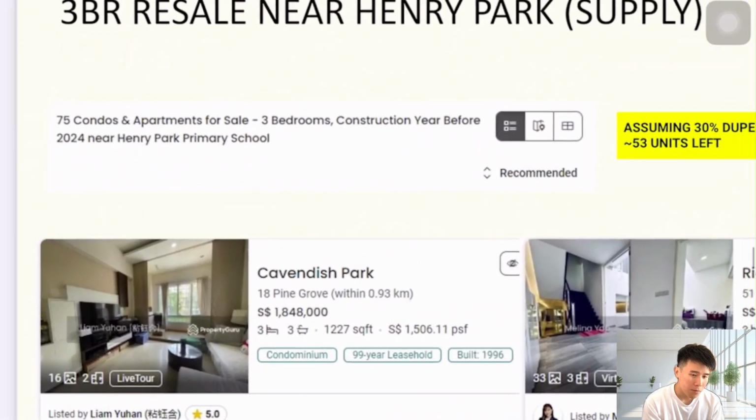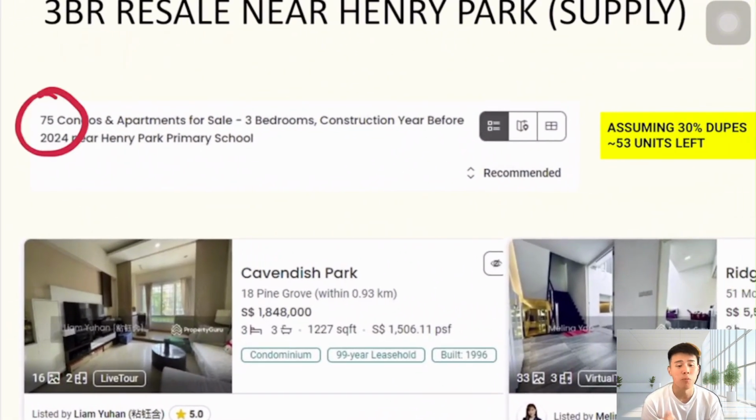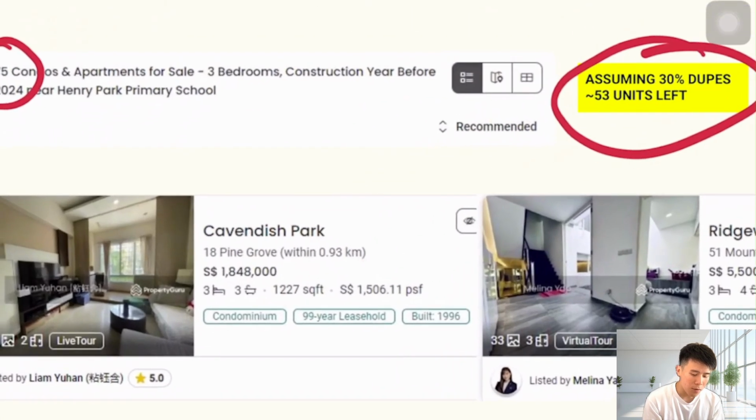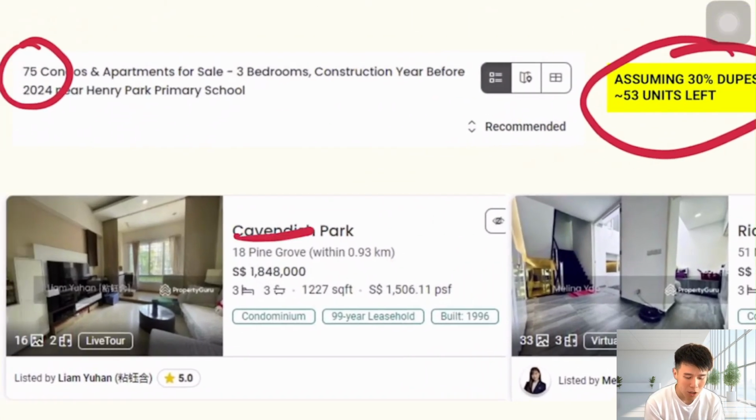So over here, you see that there are 75 listings on PropertyGuru. So I did go and take a look. We are looking at about 30% duplicates. So we have about 53 units left. So over here, the cheapest unit is at Cavendish Park. And then we are looking at a 1.8 mil quantum for 3 bedrooms. And then this is 1227 square feet and 1.5k PSF. Of course, it's a lot older.